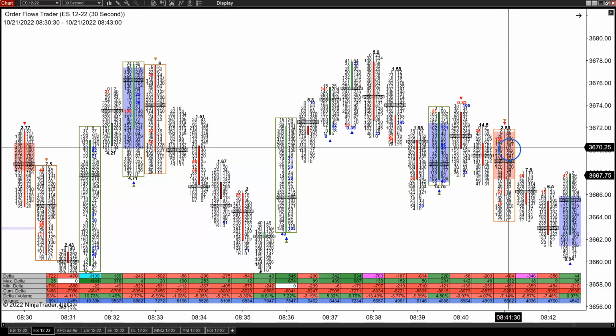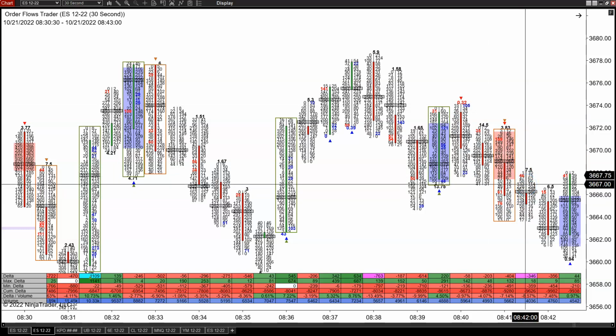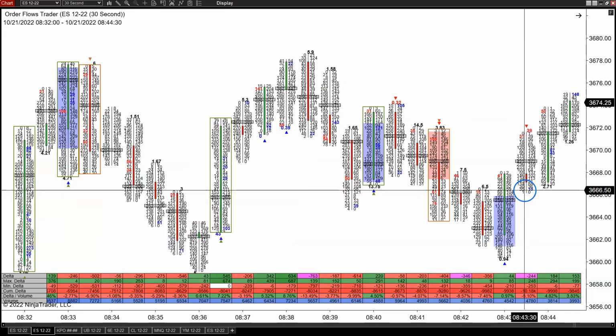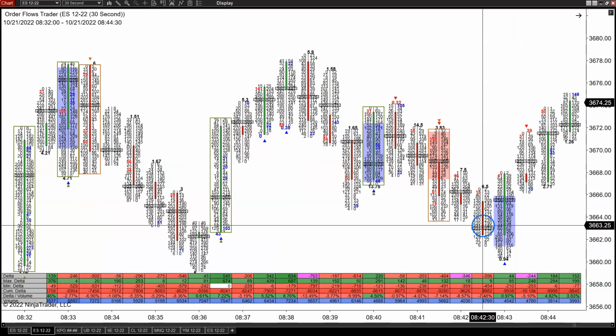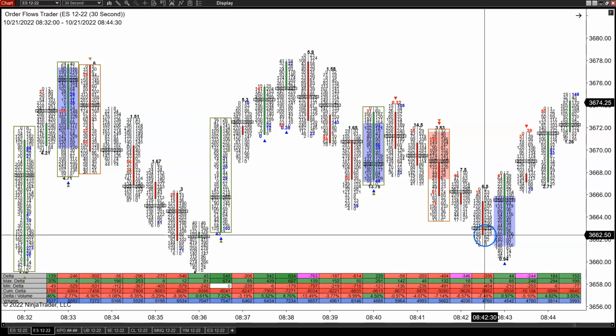Now we got the bearish value area. Next bar goes inside. Not a good sign, right? If you have something very bullish in the order flow, no matter what you're trading, you got a very bullish sign, and then all of a sudden the market goes inside on the next bar. That's not a good sign for you. You want the market to start moving sooner rather than later. Two bars later it starts coming off, right? You got that nice red bar. Okay, maybe I get short.